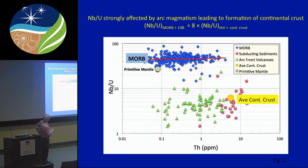The primitive mantle is distinctly lower, and then here is the average continental crust. Here are some arc averages of arc front volcanoes. And here are some subducting sediments, actually, individual arcs, okay? So all of that stuff is down here, and all of the oceanic stuff is up there.